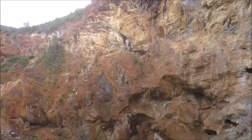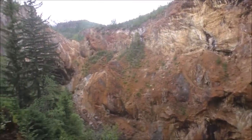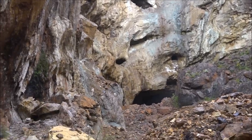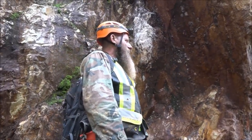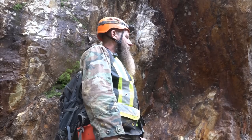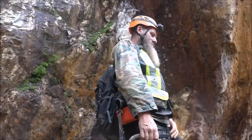And unfortunately, there's all kinds of cool crosscut levels, but we ain't figured out how to get into any of them. Hopefully we can find a ladder or something that goes up there, because there's got to be some way for the miners to have gotten from the different levels. We haven't figured out how they got. We haven't seen a ladder or a manway or anything yet, so we'll look around and see if we can find one.